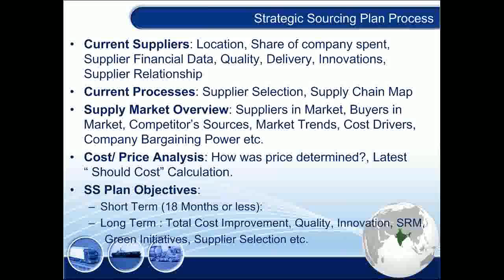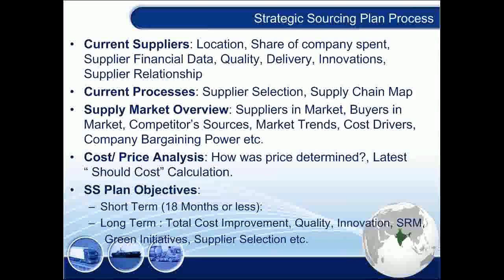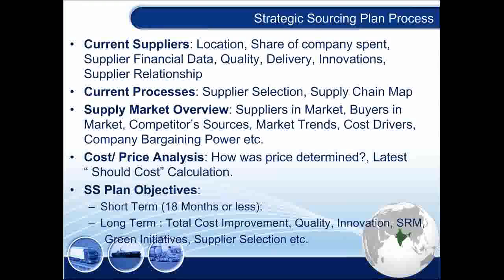I think this is very important, because most of the time when we negotiate price, we just go with the competition: so-and-so told me this, I go with the lowest price. But the question always comes, is it the best price? Have I done my calculation? Based on my calculation, what should be the should-cost? If that should-cost matches the supplier's cost, then it's fine.